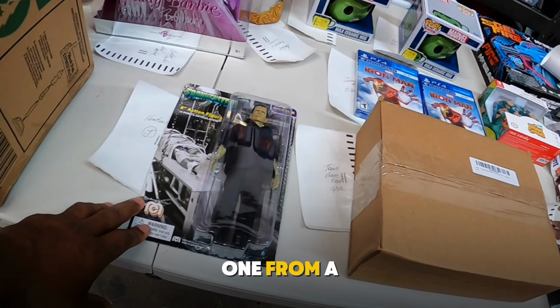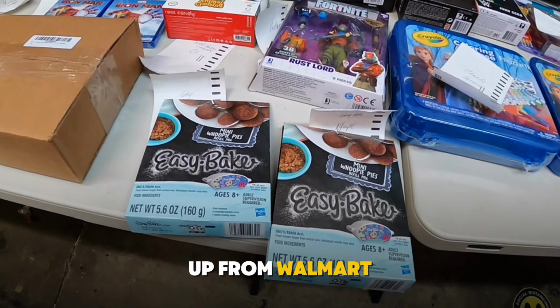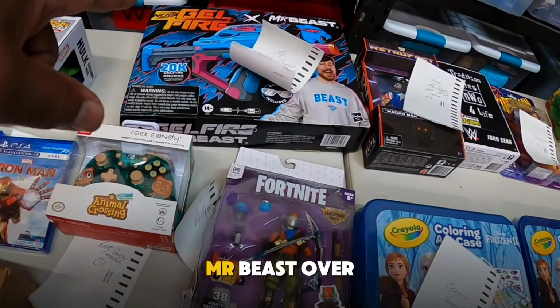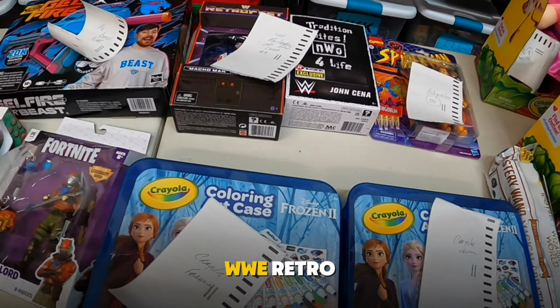I got this one from a website a couple years ago on clearance, Frankenstein. These Easy Bakes, I picked them up from Walmart for $1, and I think they sold for $16. Mr. Beast over here, I paid 10 bucks for that. That sold for $60. I got the WWE Retro, the Macho Man over here, along with the NWO. Customer ordered both of those.